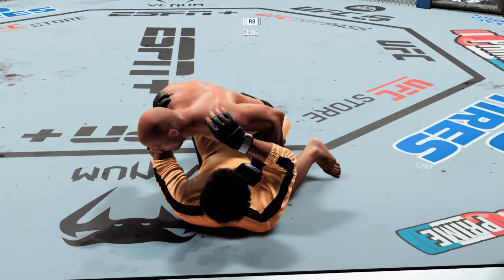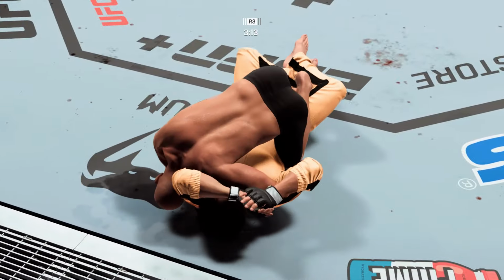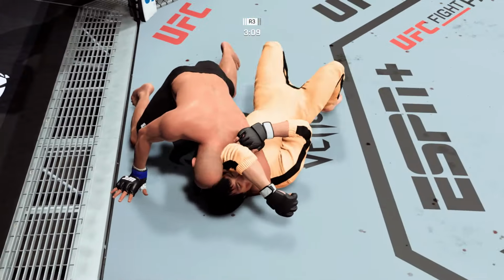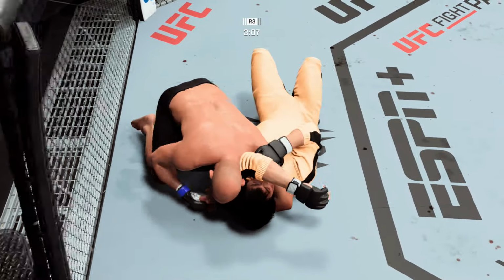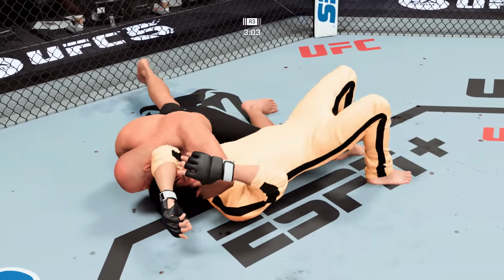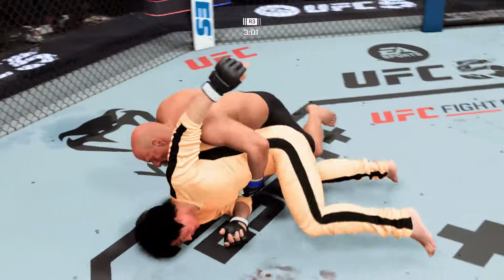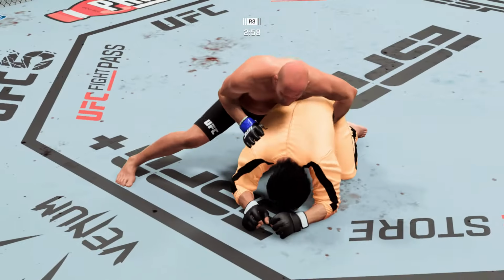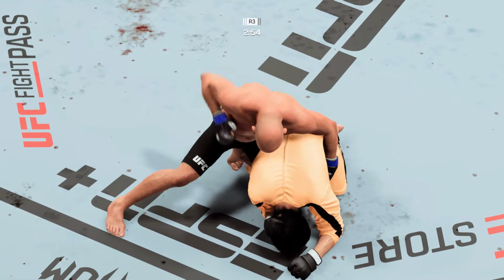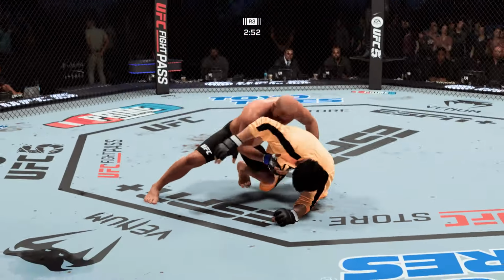Coleman's in half guard now. He's gonna start trying to move to a submission here. It looks like he's trying to attack the arm triangle. That submission looks tight. He's gonna choke him. There it is. Gets out. He was able to get his momentum going back towards his opponent and back in the opposite direction to get his hips back, and his chest down towards the mat.